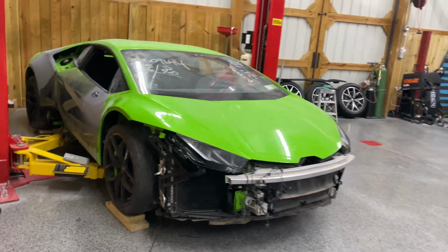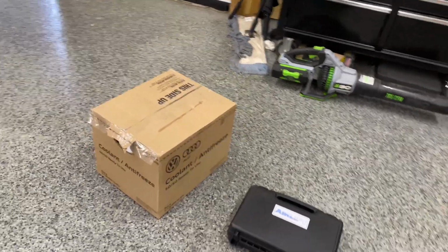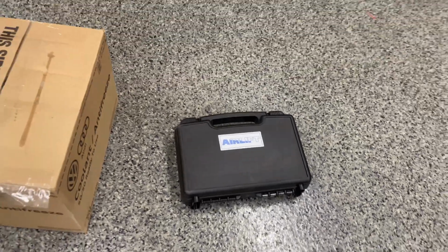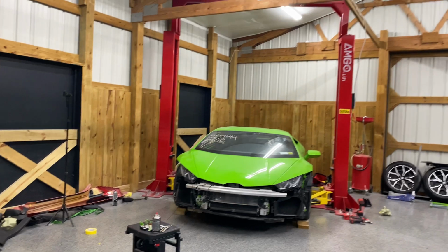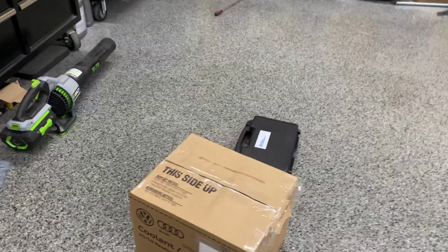Tie rod is all complete. Everything's looking all straight. And look what came in. We've got our Volkswagen Audi coolant, which is also the same stuff that Lamborghini uses. We also got the airlift pump. That way we can make sure there's no air bubbles. Makes bleeding cooling systems a breeze. And that tie rod install was super simple, just like any other ordinary car. Let's go ahead and bleed this cooling system.